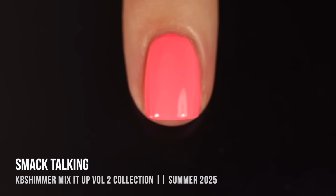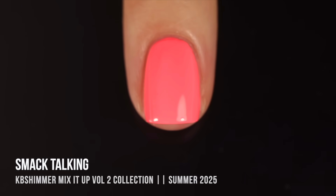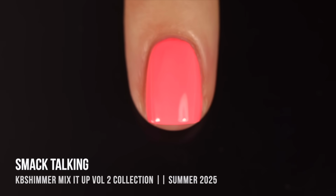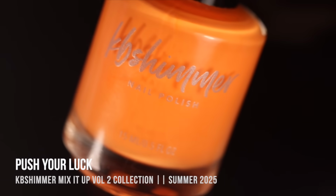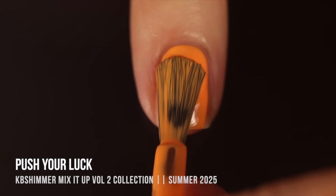I'm wearing this one in 1 coat in my little Skittle manicure, so I feel like I can get away with it on my nail length, but again, this might be one that you have to do an extra coat on. Next up we have the shade Push Your Luck, and this one is a neon pastel orange color, and it is just so fun.